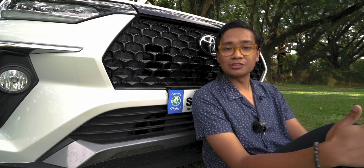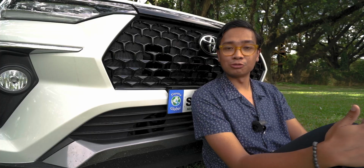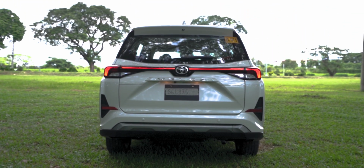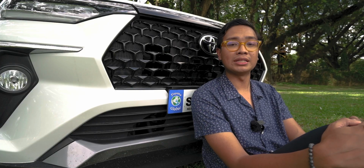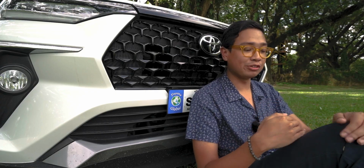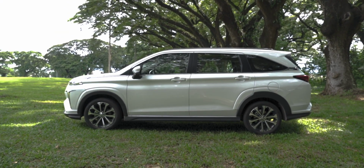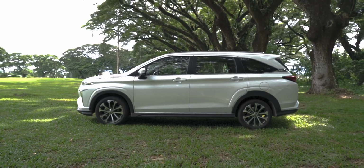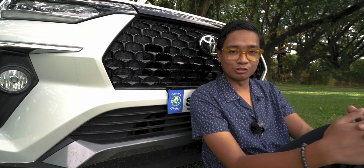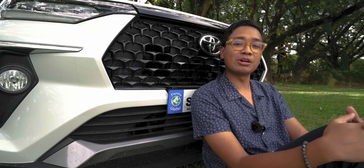Now we started off this review with a question: is the Veloz worth it, or is it all hype? I honestly was not surprised that when this car was launched a few months ago that it would be this popular, because what Toyota's done essentially is bridge the gap between the Avanza and the Innova by offering something a little more premium than an Avanza. So if you don't like diesels, or if you find the Innova too big, Veloz would be perfect for you.